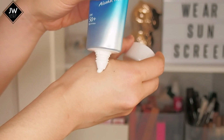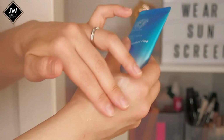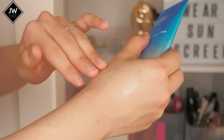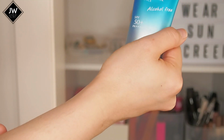And one thing that I love about this is that it's an essence type. I love essence types because they just give me that nice feeling on my skin, and I think that's one of the reasons why I haven't been breaking out lately on the sunscreens that I've been testing out, because they're all essence. When it's an essence, I feel like I'm actually lathering skincare on my skin rather than a sunscreen. So that's one of the plus points of this sunscreen as well, and it also doesn't leave any white cast on your skin. So guys, go and check this out.